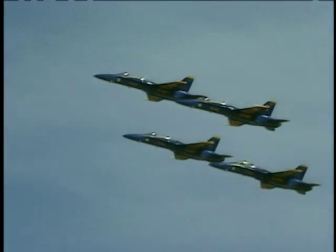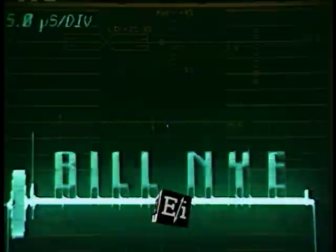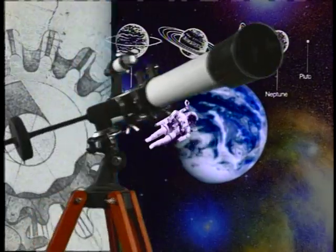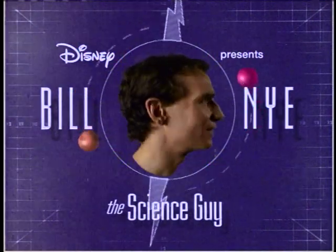Here come the Blue Angels. And there goes Bill Nye the Science Guy. Let's go into the cockpit as the aircraft executes a 6G maneuver. Get on. What a wacky guy. Bill Nye. Bill Nye the Science Guy. Science rules. Inertia is a property of matter. T minus 7 seconds. Bill Nye the Science Guy.